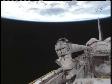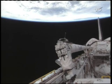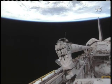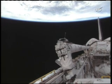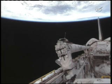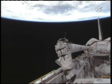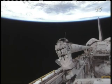This is Mission Control Houston, looking down the right side of Endeavour's payload bay, looking over the tail of the orbiter as it tracks northeasterly across Asia on this daylight pass that will take it shortly across the coastline and the northern tip of Japan before heading down on a southeasterly track across the Pacific Ocean.